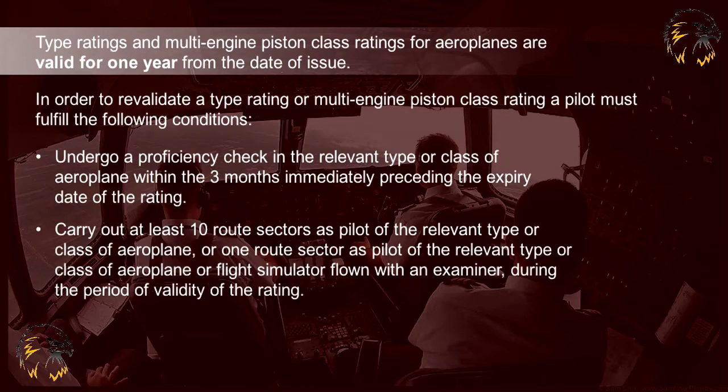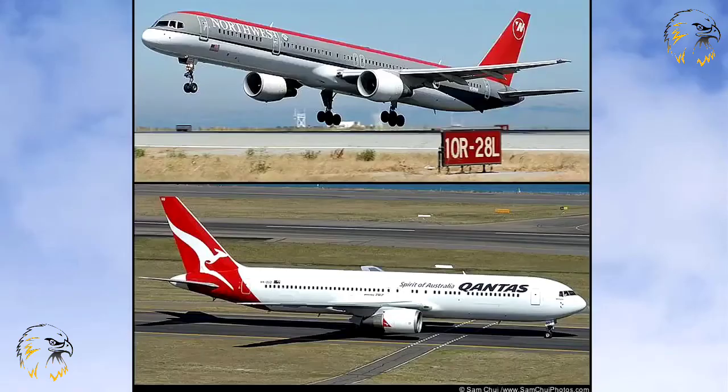During the period of validity of the rating, the pilot must also carry out at least 10 route sectors as pilot of the relevant type or class of aeroplane, or 1 route sector as pilot of the relevant type or class of aeroplane, flown with an examiner. In order to change to another variant of the aeroplane within one type rating category, for instance there is one type rating for both the Boeing 757 and the Boeing 767, differences or familiarization training may be required.